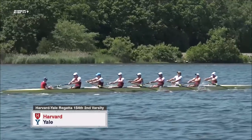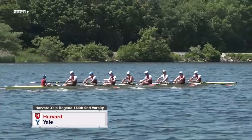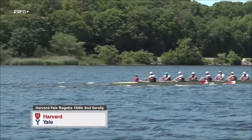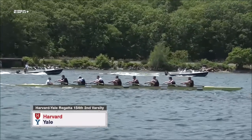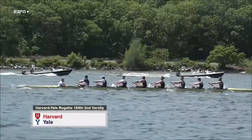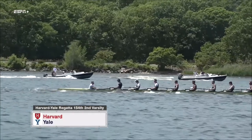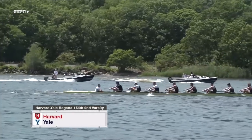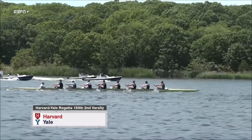So it's tough when you got that much behind, and you're Yale as the coxswain. You've got to be encouraging. Yep. Can't make it up though. Well, now they're steering Harvard just slightly. Referee is moving Harvard to the west, it seems. Yes. And the coxswain acknowledging the referee by putting up his hand.